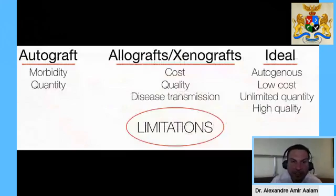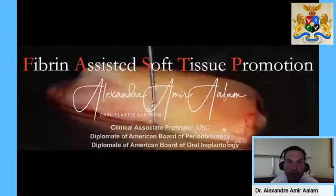Excellent. So, fibrin-assisted soft tissue promotion. Hopefully within the next 30 to 40 minutes, I'm going to give you a quick synopsis of the thinking process behind this treatment concept, this treatment philosophy that we use in mucogingival surgery today. It's a concept that we've incorporated into our practice and been teaching in universities and across the world. I think this is one of the new paradigms in mucogingival surgery that is growing. As we know, PRF is a technology that is becoming more and more popular among peers, and some of the newer applications cannot be denied today. With the right indications and the right techniques, we can get good results.